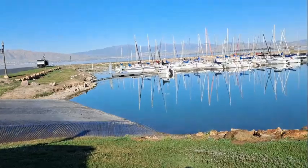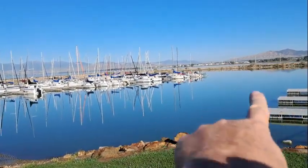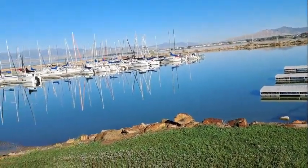But you can see the marina is boat docks, and you can actually go this way here, right before this stretch here, and take your boat out that way. First time I looked at this, I was like, how in the world do they get these boats out of here? But that's it.